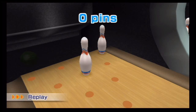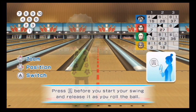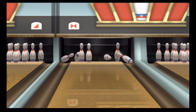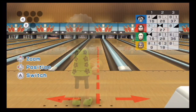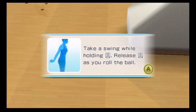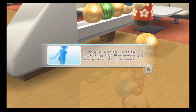Oh, that was a really bad start. Oh, terrible throw at the end. Yeah, just because, you know, you have to be... Although the only thing about this version of Wii Sports Resort's bowling event is that, depending on if you manage to twist your Wii Remote, sometimes you get different ball spins, so that probably explains it.